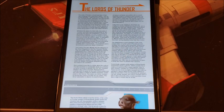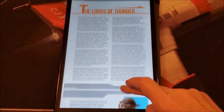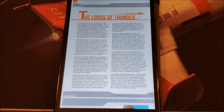The Lords of Thunder, for folks that aren't aware, are a faction of the Kukri. The Kukri are militant herbivores, centaurs, if you will. That's what humans tend to call them. And they very much believe that the correct way of existing is to be herbivores. And they insist that any of their conquered people become herbivores. No more meat eating for you.